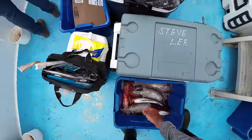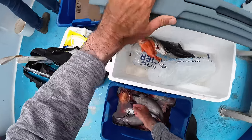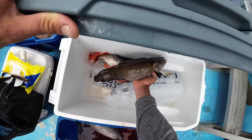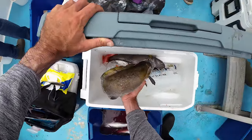Alright, so this drop we got a couple of these redfish. That's cool. A couple of reds. A couple of whatever those things are. Cusk eels. This one's got tons of worms in them.